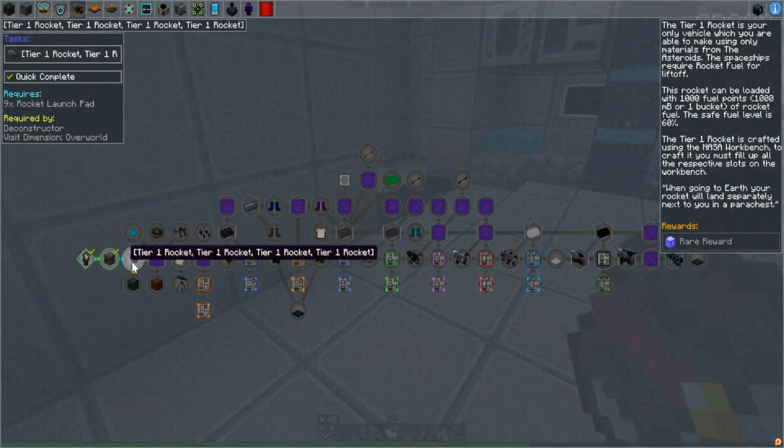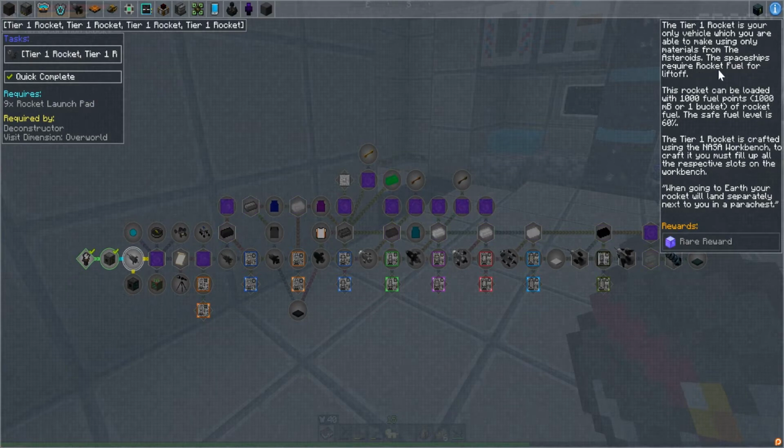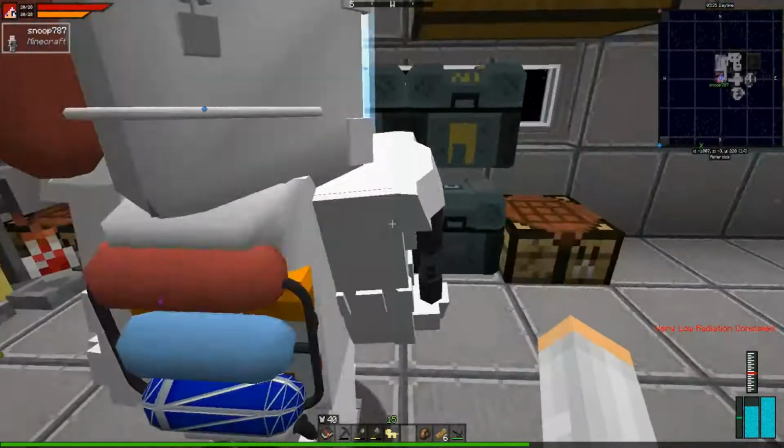Airlock frames, airlock controllers. Electric furnace. Sealable aluminum wire. We'll need one of those. So I guess I'll make some more wiring. So I need compressed iron and aluminum. Yeah, I got some. So compressed iron with aluminum. Is it not aluminum for that? All right, let me. What's in the middle?